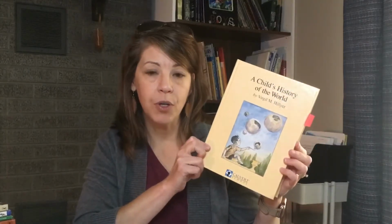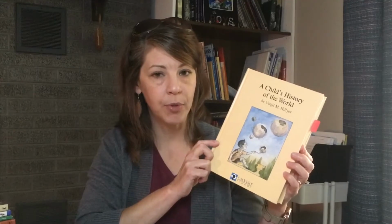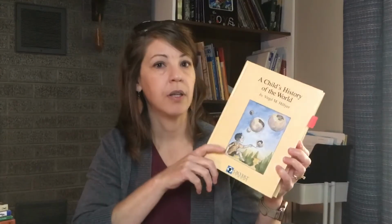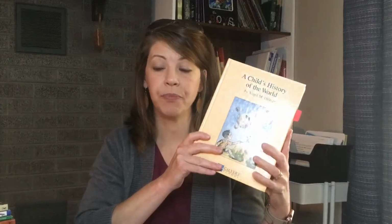They use A Child's History of the World. Now, a lot of people question this because the first couple chapters are not young earth. We believe in creation, the beginning, 6 days, creation, but in the program, we totally skip that. We don't even start there. We start later in the book. So it's a good fit for this curriculum.